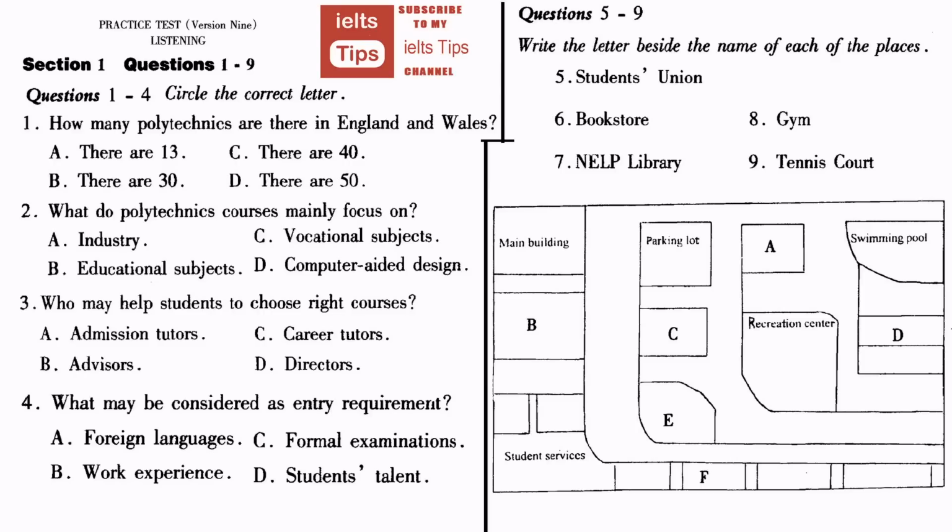Practice listening test for IELTS, version 9, test 9. Instructions. You will hear a number of different recordings, and you will have to answer questions on what you hear. There will be time for you to read the instructions and questions, and you will have a chance to check your work. All the recordings will be played once only.